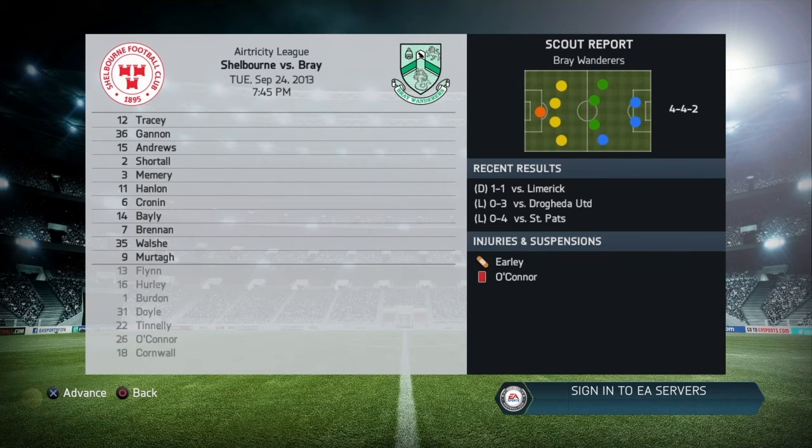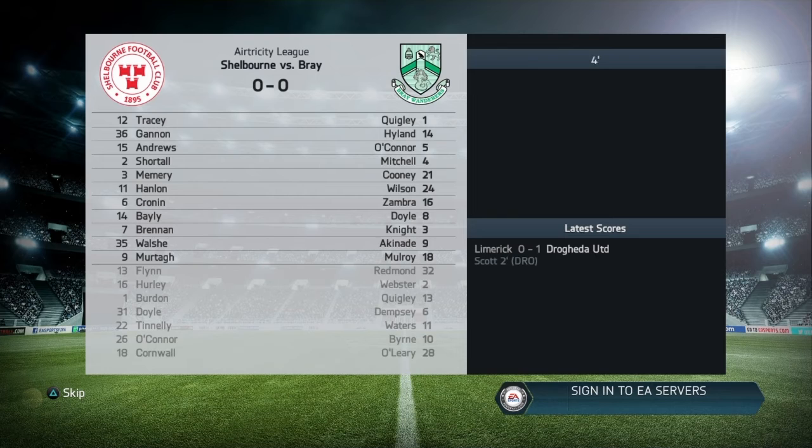St. Patrick's Athletic 2, Drogheda United 1. University College Dublin 0, Cork City 1. And let's take a look at what those results mean to the league table.